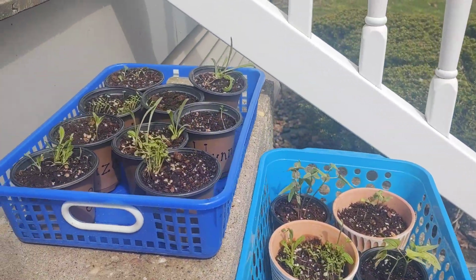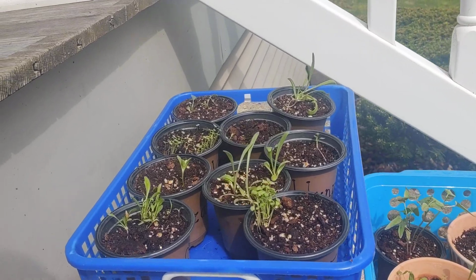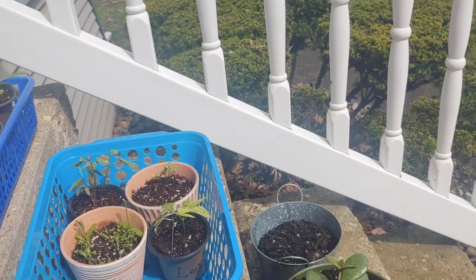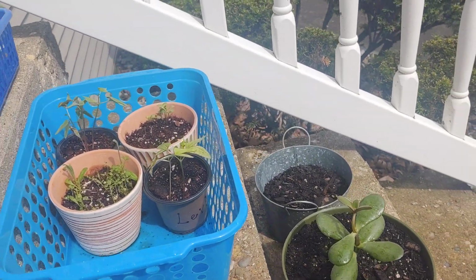have some fresh rainwater. Now, I looked up to figure out if it actually makes a difference if they have rainwater or if they have just water from the tap. And it's not a huge difference, but there are benefits to the rainwater.